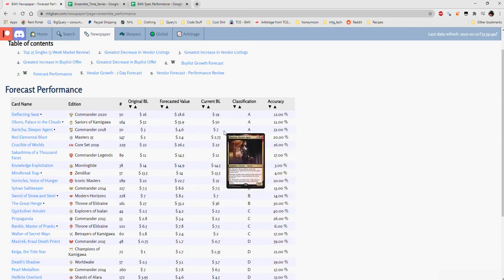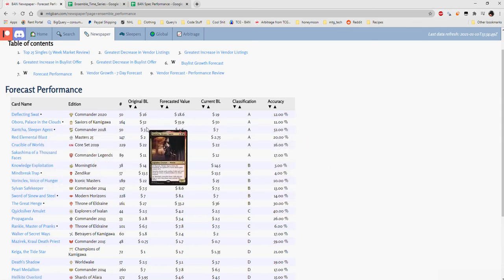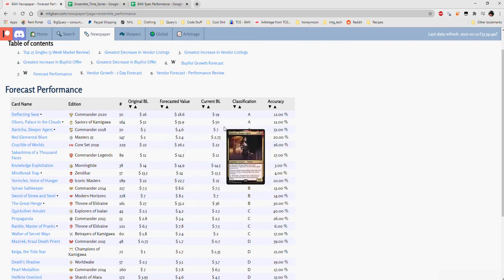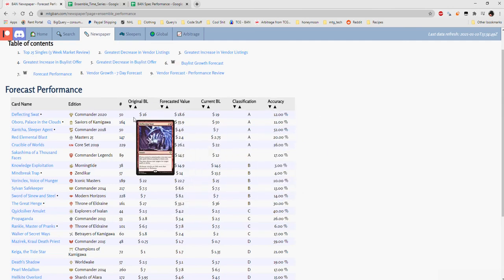So this example and this example work in my favor, but Obero shows the inverse. I said it would go from 52 to 56. It's actually at 50. So that's not good. I want to show you guys the worst possible outcome in terms of being accurate to what I told you it would be, whether it's up or down.